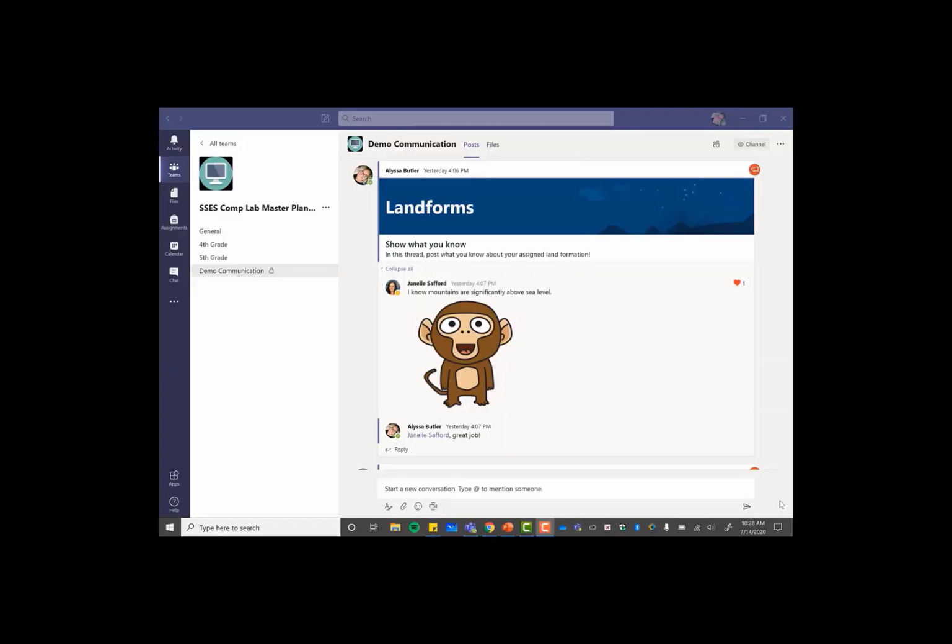Teams is a great resource for communication. As a teacher, you can go in and place an announcement or a conversation thread and ask students to respond to you and others. In this example, we asked students to talk about what they know about land formations. Students can go in and react to a comment, and they can reply to a comment. You can use @mentions to alert someone that you want to talk directly to them if you have questions. You can also add various types of media or clip art as shown here.